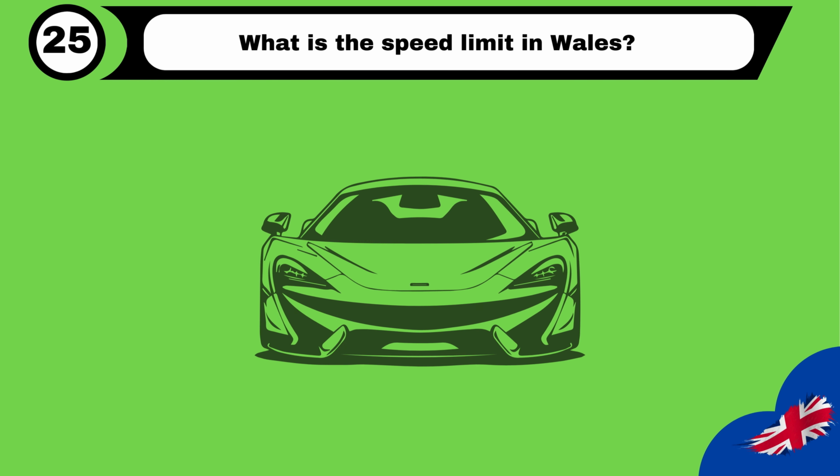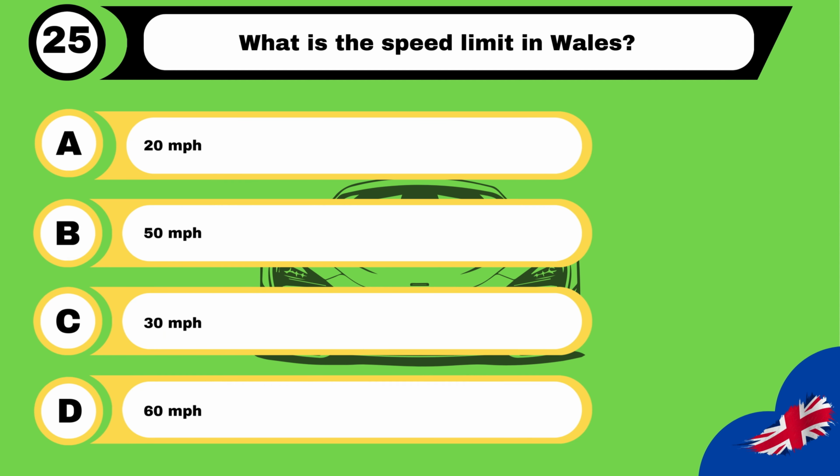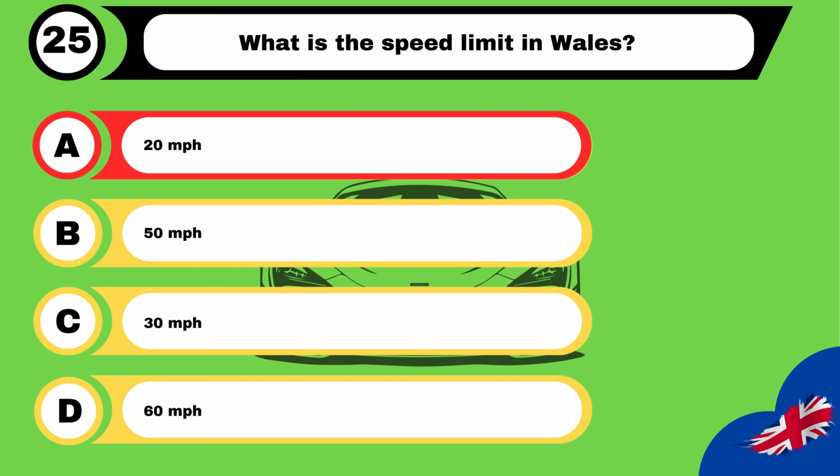Question 25. What is the speed limit in Wales? A. 20 miles per hour. B. 50 miles per hour. C. 30 miles per hour. D. 60 miles per hour. The answer is A. 20 miles per hour.